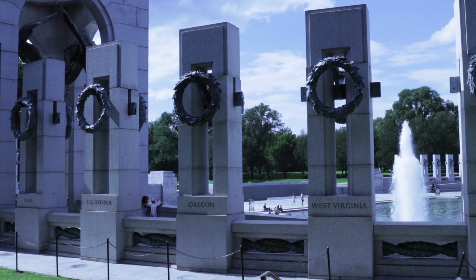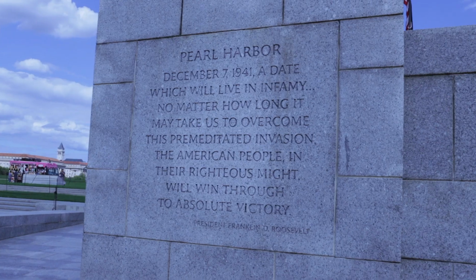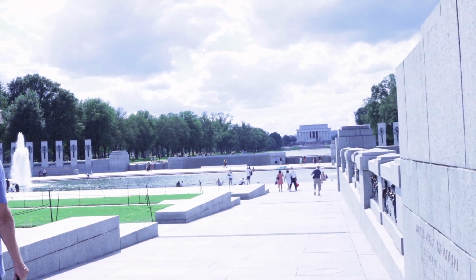So this is just more of the World War II Memorial. And honestly, I just stopped here because it's on the way to the Lincoln Monument. So if you see the World War II Memorial, you know you're going the right way. Also, you can't miss it because it's just a big monument right there.